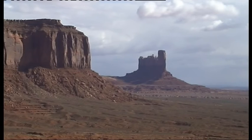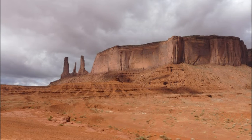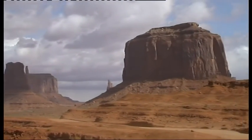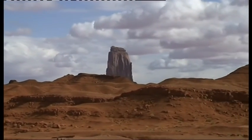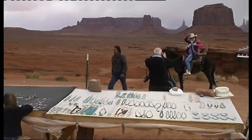We descended into the valley, a tribal park, surrounded by these incredible formations, which are formed by wind-blown sand scouring the soft sandstone rock. They stand between 400 and 1,200 feet tall. The Navajo Indians are skilled jewelry makers. They learnt the art of silverwork from the Spaniards and sell their jewelry at these stalls in the desert.